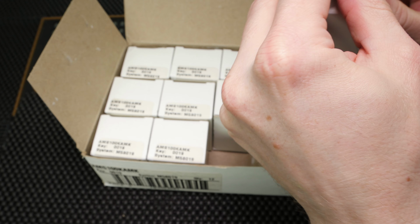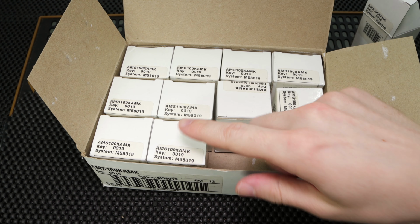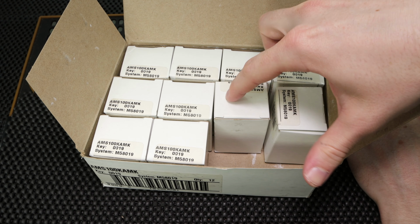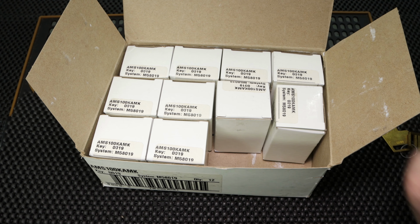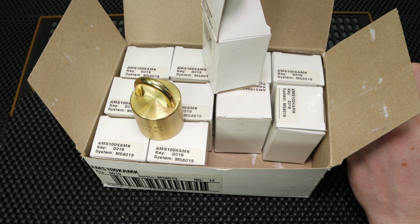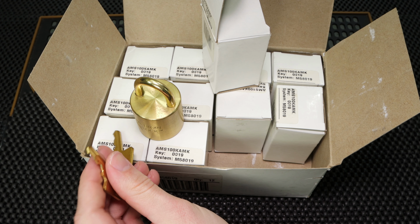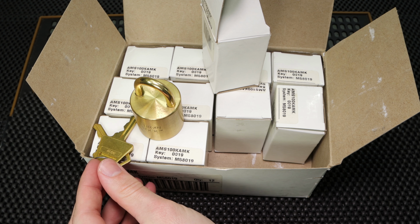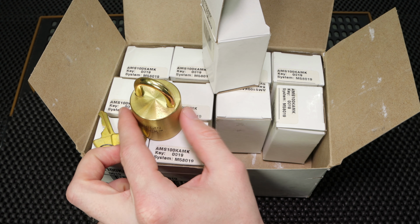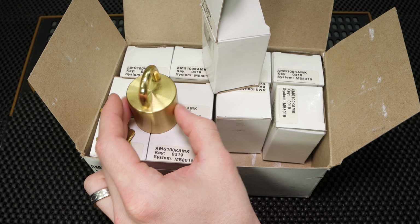But all in all, I am very happy with the deal, but I am a little perplexed on why there's only 11 in here. Let me just make sure. We got 1, 2, 3, 4, 5, 6, 7, 8, 9, 10, and 11. I know that the seller did say that he was donating one, but it's not really donating one if you go and buy a set of 12 and you only get 11. So I'm going to email him that. I do appreciate the generosity, but also I think that that's a little bit strange.